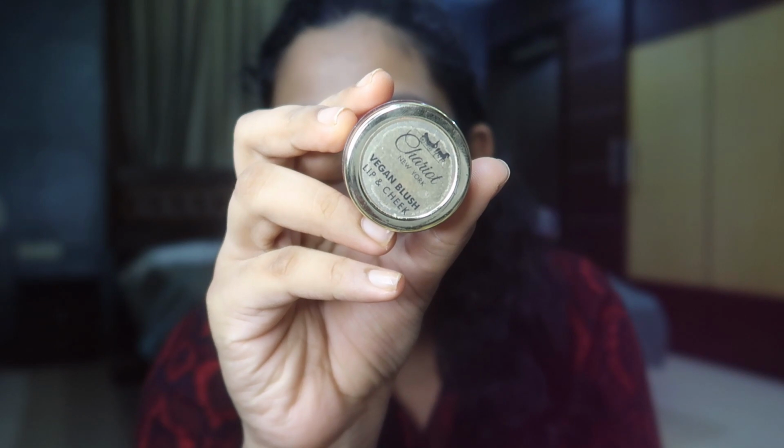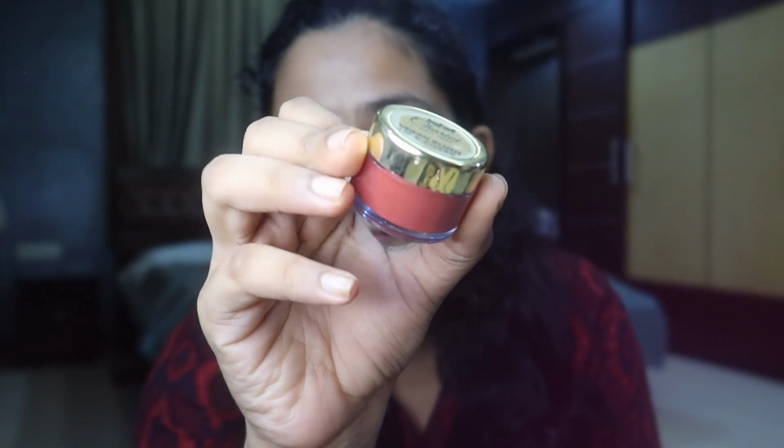So for blush, nowadays in the market, lip and cheek tints are in much demand. So I thought, why not use one? And this lip and cheek tint that I'm gonna be using, it's not a very famous brand, but I quite like this product. The product is Chariot New York Vegan Blush Lip and Cheek Tint.